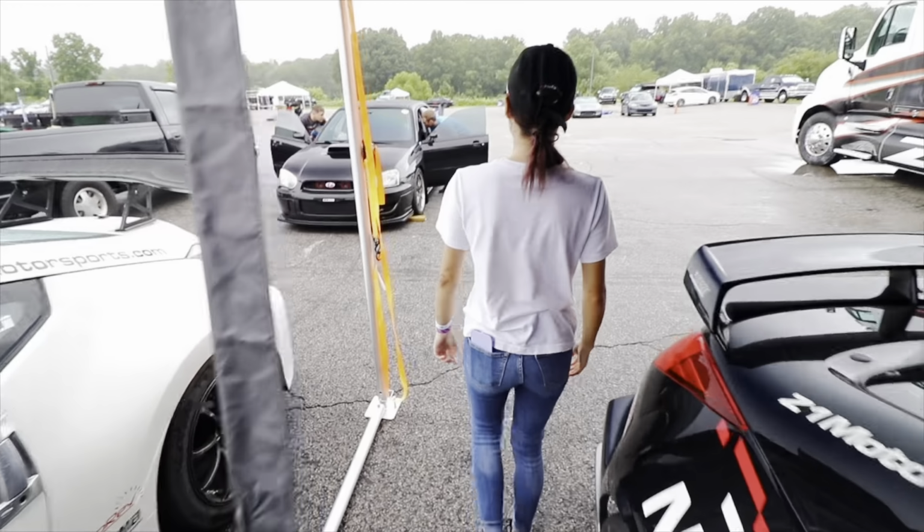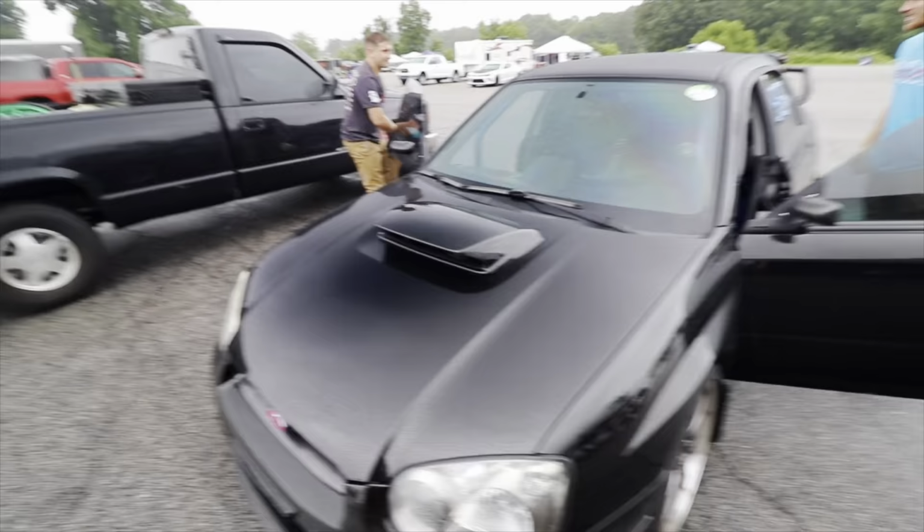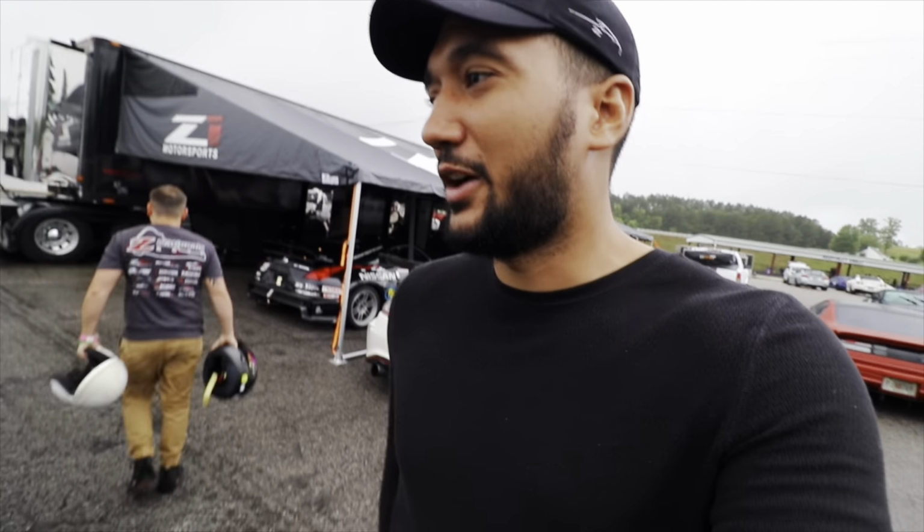All right. And now we're gonna get the ride in the 800 horsepower Subi. Kind of just checking around the track. But yeah, so Kyle's gonna show me around Road Atlanta, so that way we can kind of get an idea of what we're getting ourselves into, because I do plan to get on a track eventually.